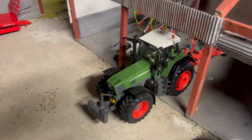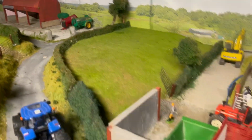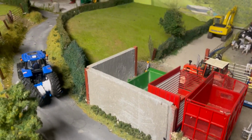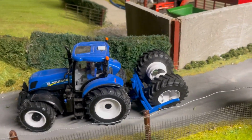The Fent 926 is on the 4-row plough, parked up at the moment. We'll be doing a bit more ploughing over in the outer farm there. It needs to be ploughed. And the contractors are moving out, finished and on to the next job, after finishing the slurry contract here for Adrian. And the fields are looking well.